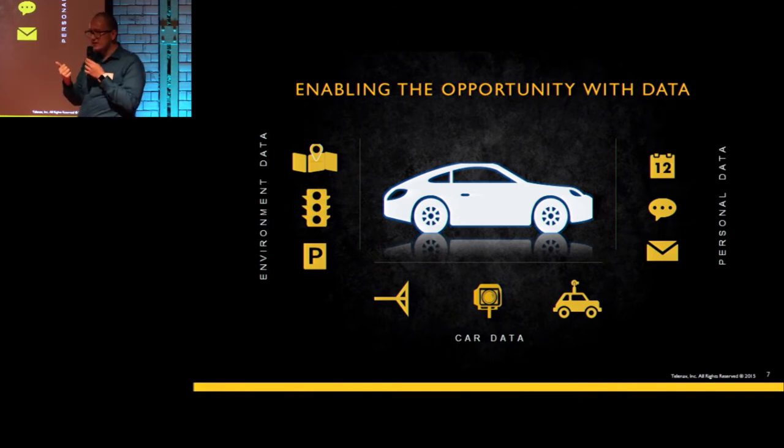And then there are other things: your calendar, which tells you where to go at a certain time, your messages, or your emails. So this is all your personal data, which we believe also belongs on there because it has a high relevancy to tell you when you need to go somewhere.